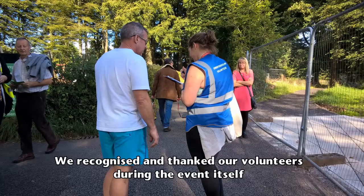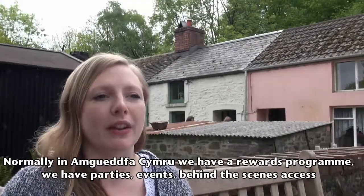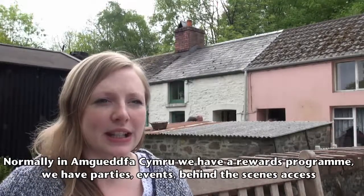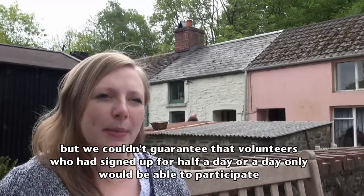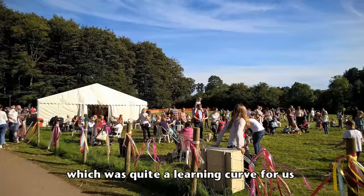We recognise and thank the volunteers during the event itself. Normally in AmGive Cymru, we have a rewards programme and we usually have parties, events, behind the scenes access. But we couldn't guarantee the volunteers that signed up for half a day or a day only would be able to participate. So we actually concentrated on thanking volunteers during the event, which was quite a learning curve for us.